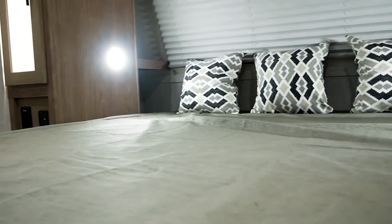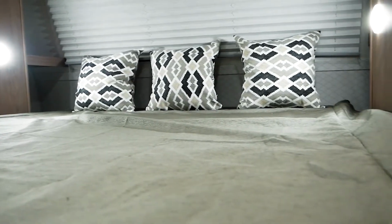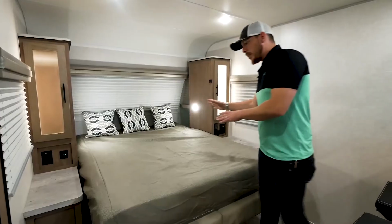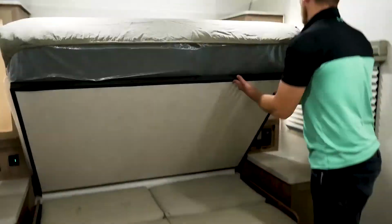These are in every single one of my 19 series layouts. When you go to Macy's to buy new mattress covers, you're going to love that you have that 60 by 80. It's just like what you got at home. This Murphy bed configuration here is extremely easy to use as well, and I'll show you that right now.